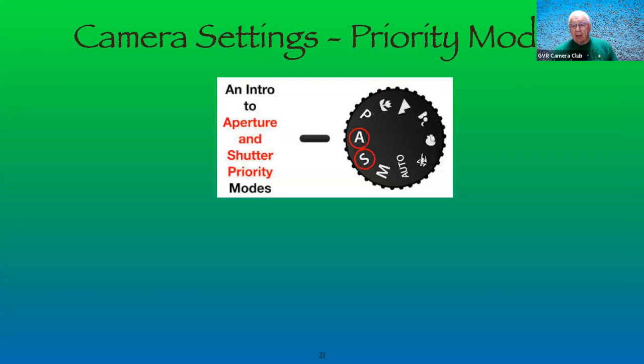Okay, now, priority modes. Most of our cameras have multiple priorities. A and S, those are aperture and shutter speed. Some, I think Canon uses TV. I think Sony uses S, but those, and the third one is M. It's not highlighted, okay? Generally, I recommend for a novice or new to bird photography, okay, I suggest using auto.